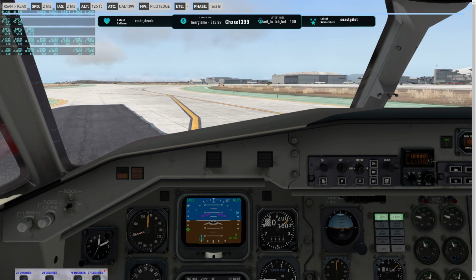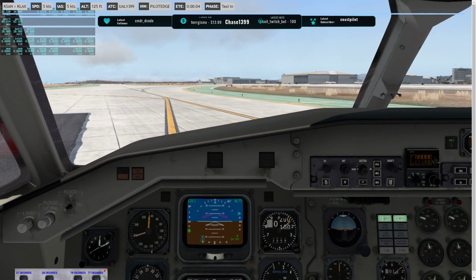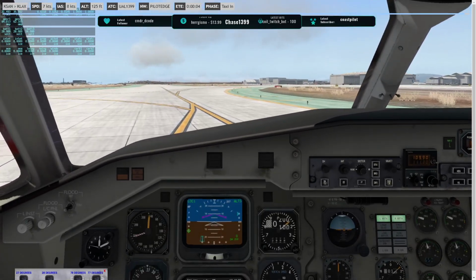Alright, let's call Burbank Tower here. This is Skyhawk 7902 November, approximately 8 miles northeast, flaps are up. We'll leave the landing lights off, but we'll leave the strobes on since we're crossing runways.